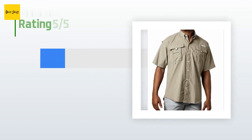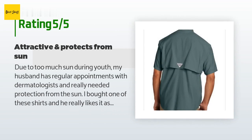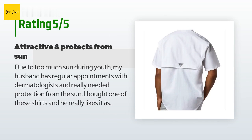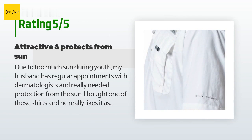The average rating of this product is 4.6 stars with more than 2,454 customer reviews. A customer said, due to too much sun during youth, my husband has regular appointments with dermatologists and really needed protection from the sun. I bought one of these shirts and he really likes it as it is cool, we live in TX, lightweight, and it is attractive. I just purchased 2 more in different colors so that he will have some sun protection as well as be comfortably cooler this summer.